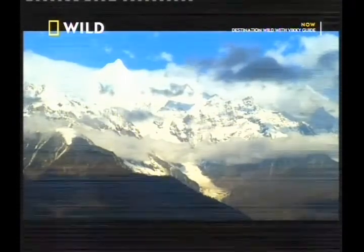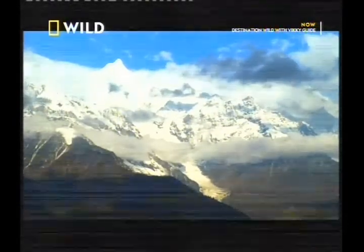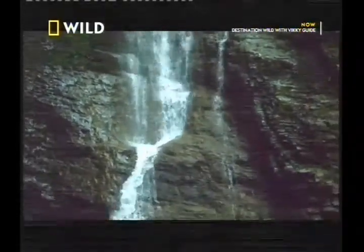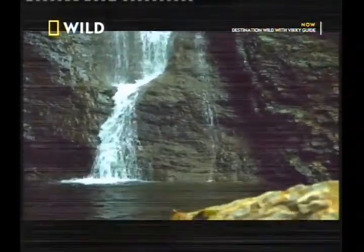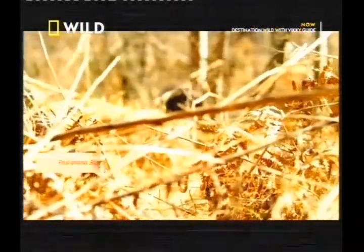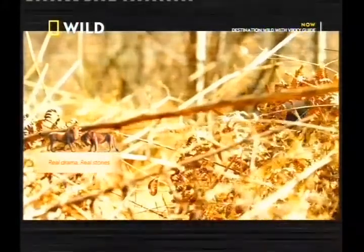Ridges soaring beyond 15,000 feet create a series of parallel valleys. Enormous rivers power their way down the gorges, permanently separating one side of the valley from the other. This extreme isolated terrain is home to one of Yunnan's most unique residents, a species of monkey thought to be extinct for over 80 years.